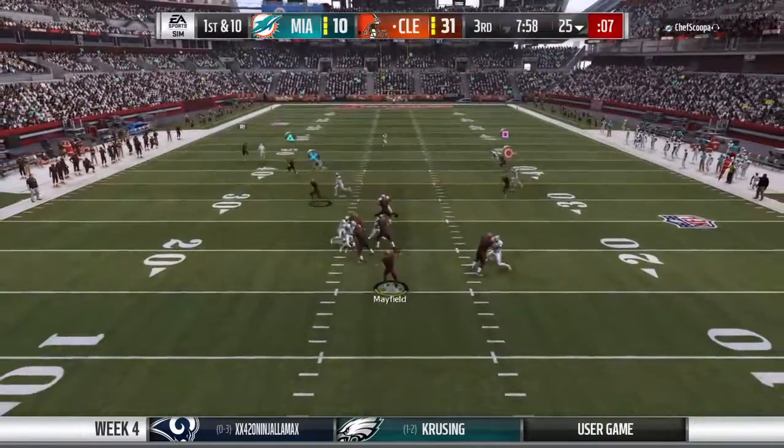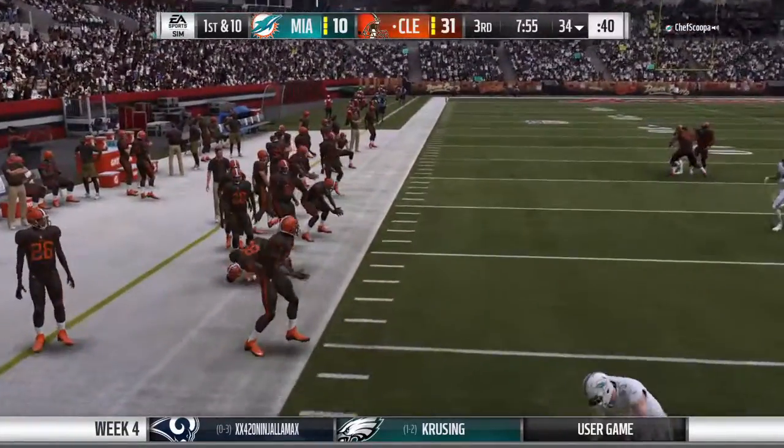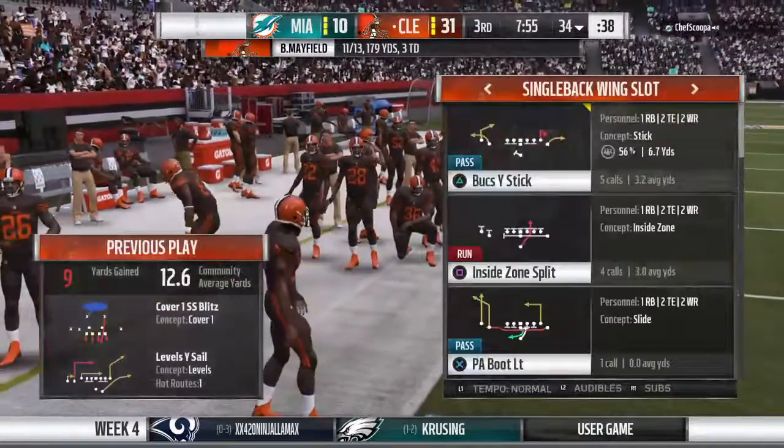Mayfield on 1st down. Throw left side, caught by the tight end Njoku. Give him 9 there on the 1st down completion.